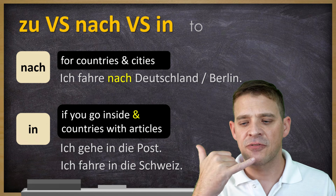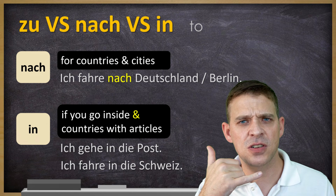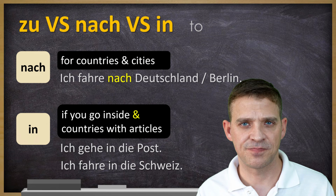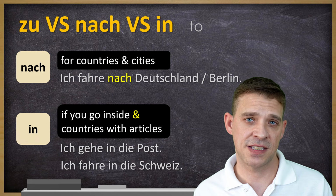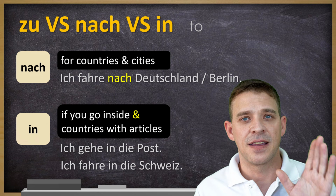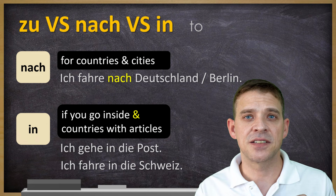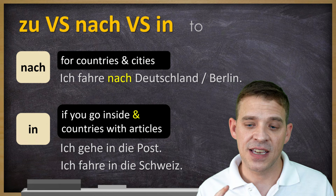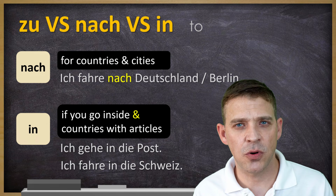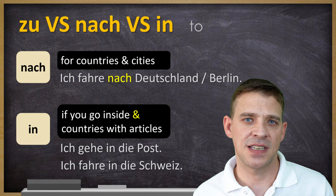If a friend asks you and you are far away from the post office, hey, was machst du? Wohin gehst du? Then you say, ich gehe zur Post. Most probably you go inside, but we actually don't know 100%. If you are right in front of the post office and you're meeting your friend there, and then he asks you, wohin gehst du? Then you say, ich gehe in die Post. Because you're already there, you don't have to say, ich gehe zur Post. So you are there and you go inside, then you have to use this in.